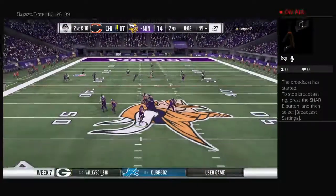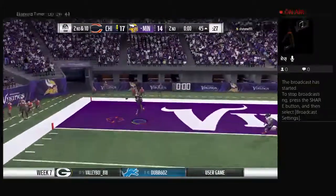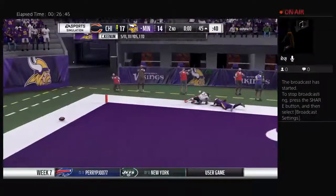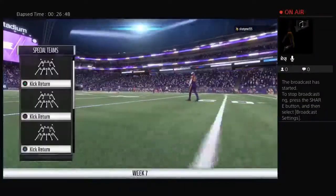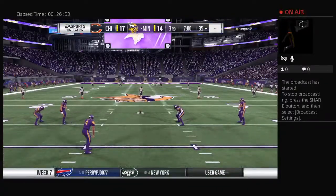The final shot before half for Keenum. He's going to air one out. And it's knocked away and incomplete. The second half upon us sooner than we bargained for. Let's get to it. These teams are out and ready to go.